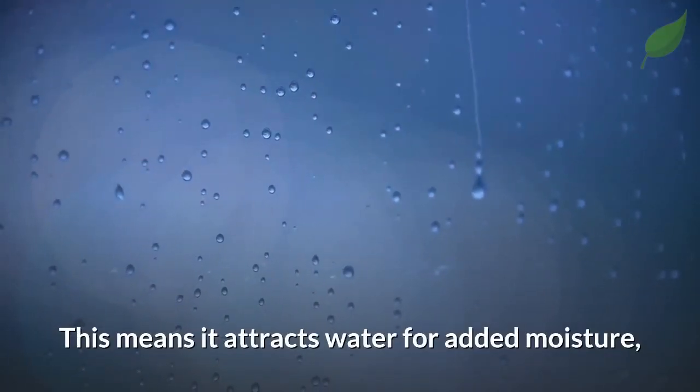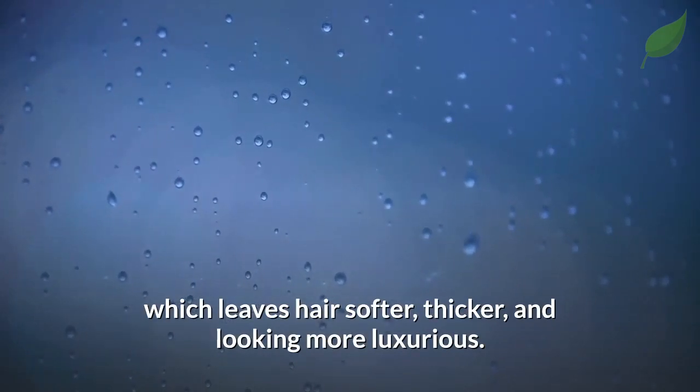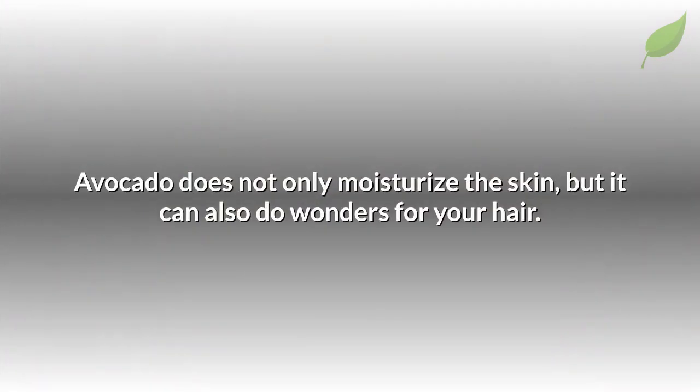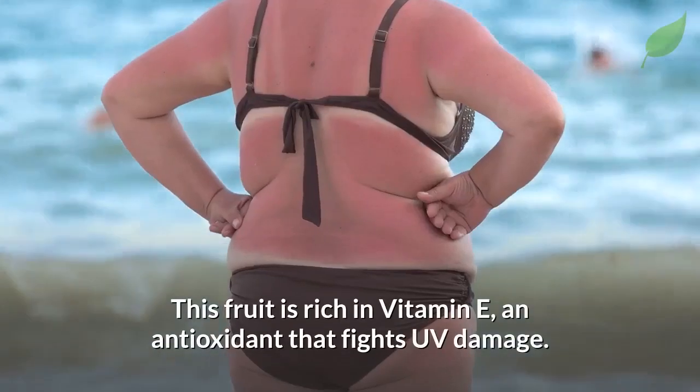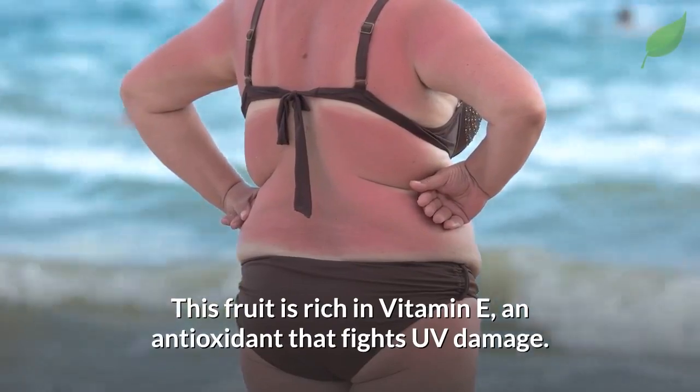Glycerin is a humectant. This means it attracts water for added moisture, which leaves hair softer, thicker, and looking more luxurious. Number 4. Avocado. Avocado does not only moisturize the skin, but it can also do wonders for your hair. This fruit is rich in vitamin E, an antioxidant that fights UV damage.